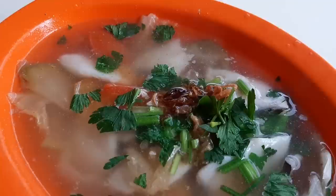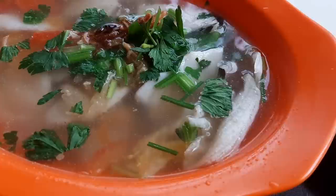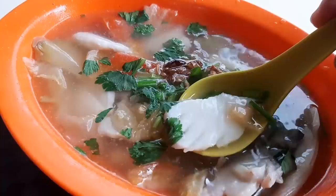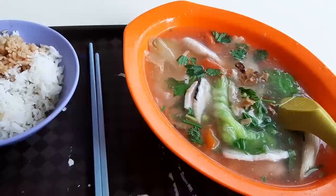But what's really good here, what you should come here for, is the fish soup. The fish soup here, they do it really well. It has a good flavor to it, like the flavor of fish bones cooked for a long time, and not too salty, not overly salty, but still very well flavored, very well done. Something that you come here to eat. This should be your main stop for coming here to eat.